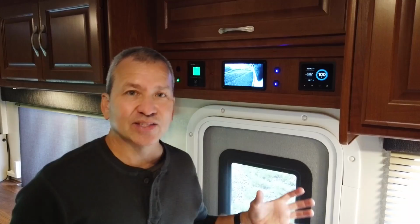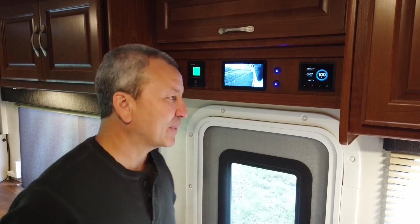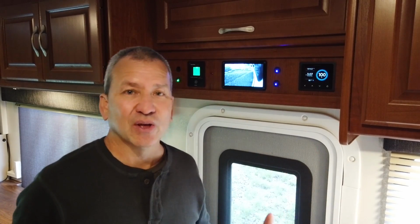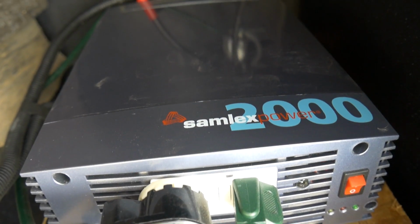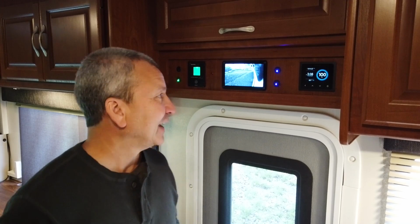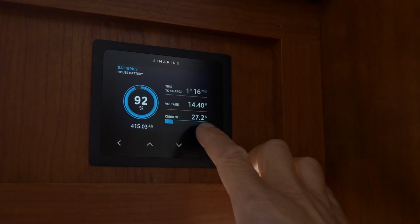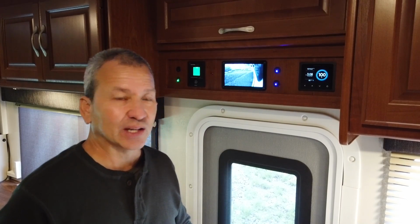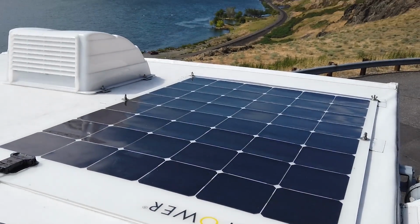So, we've added some pretty major components to our RV to make that happen, like a very large battery bank that has an inverter attached to it, so we can provide AC power to the RV as well as DC power. And we have a monitoring system to be able to monitor what the state of charge is at any given time, as well as being able to monitor how much energy is coming in from our solar charging system to see where we're at and how much energy we're bringing in from the sun.